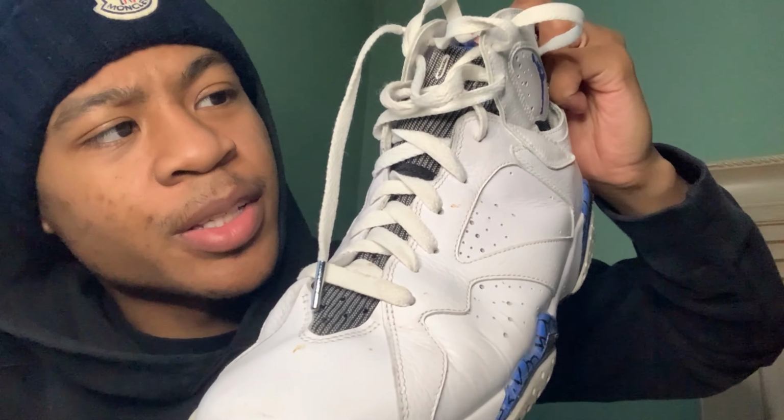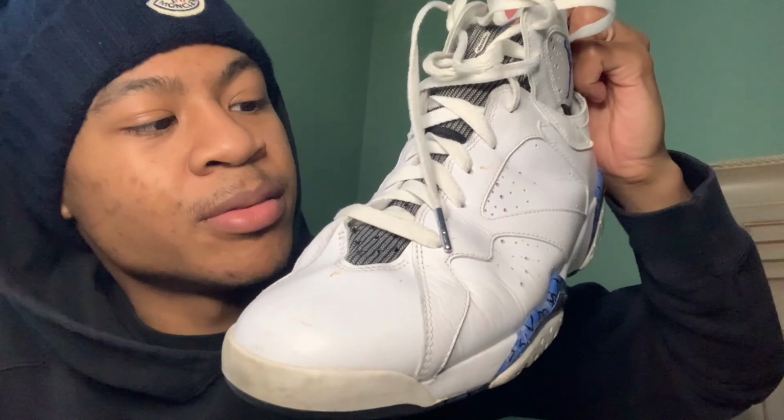they're still wearable. They're still dope. Some people ask me if these are still brand new, and I'm like, nah, these aren't new. These came out a while back. So yeah, man, at the end of the day, just wear your kicks. These are over a decade old. It's kind of hard to believe.